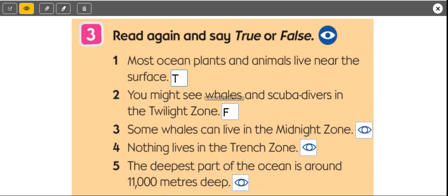Some whales can live in the midnight zone. Midnight zone. True or false? Whales live in the midnight zone. Do you remember it? Okay. Let's go back to the text and find the answer. Try to read the text again and find it. Some whales can live in the midnight zone. True or false? Good. You are smart. It's true again.